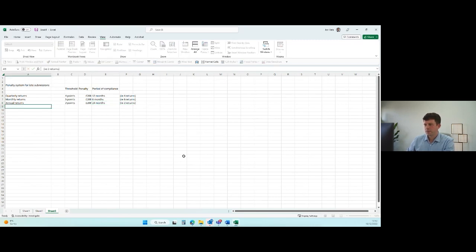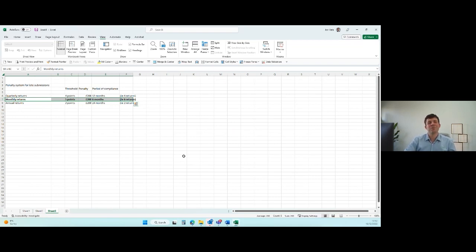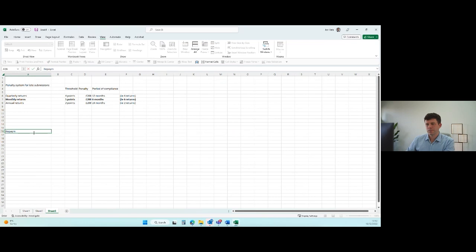Let's focus a bit more on the monthly though, because a lot of our clients who submit monthly returns are doing so because they are in a repayment situation where they're due money back from HMRC. Well, with repayment returns, let's do another little section down here. Old rules: no default surcharge for late submission of a repayment return. This is when HMRC owe you money.